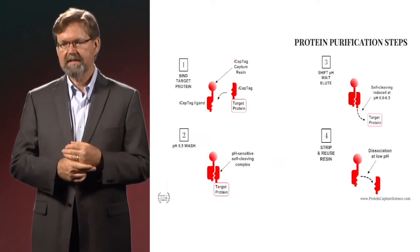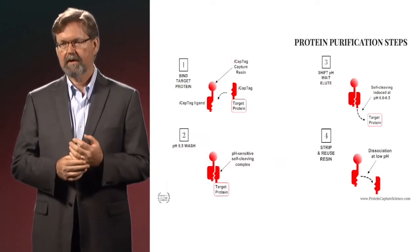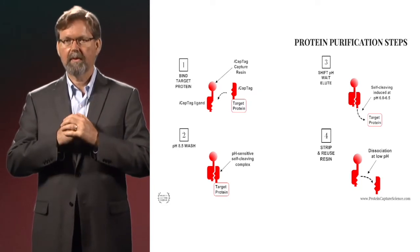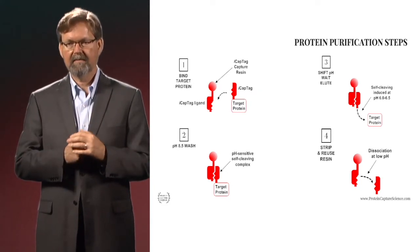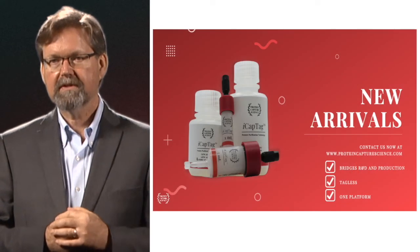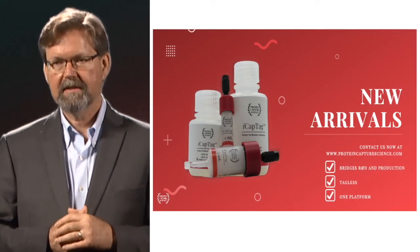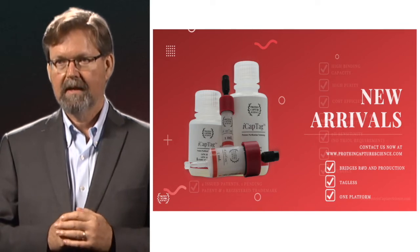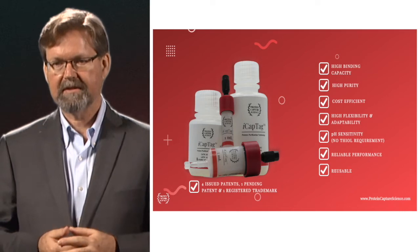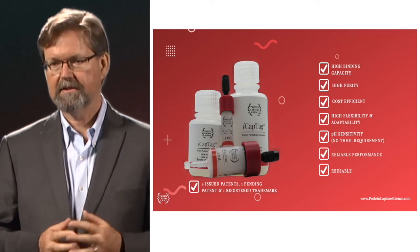So in 4 easy steps, we've solved the problem of purifying a protein quickly and easily, and we've created a platform that will work with any protein, even if it's not a monoclonal antibody. We've been very careful to make sure that everything that goes into this product and its design is the boxes that companies want checked for these types of resins and these types of technologies.